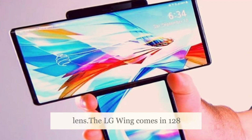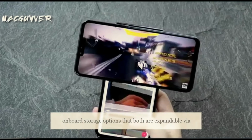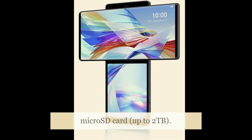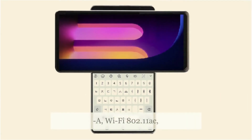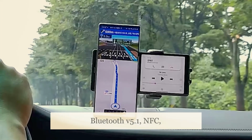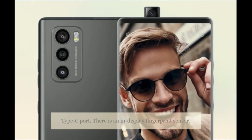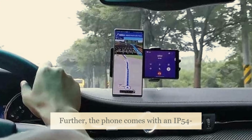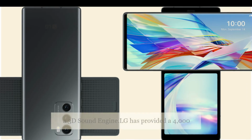The LG Wing comes in 128GB and 256GB of onboard storage options that both are expandable via microSD card, up to 2TB. Connectivity options include 5G, 4G LTE-A, Wi-Fi 802.11ac, Bluetooth v5.1, NFC, GPS, A-GPS, and a USB Type-C port. There is an in-display fingerprint sensor. Further, the phone comes with an IP54 rated water and dust-resistant chassis. There is also a 3D sound engine.